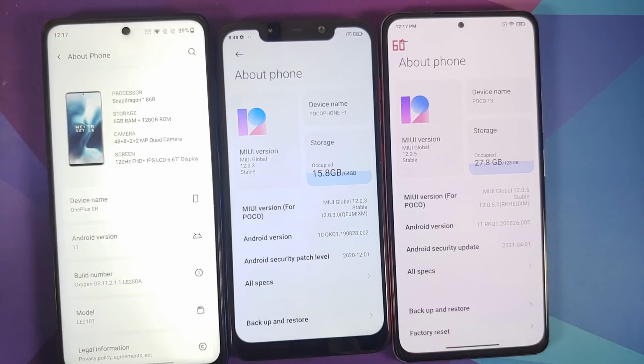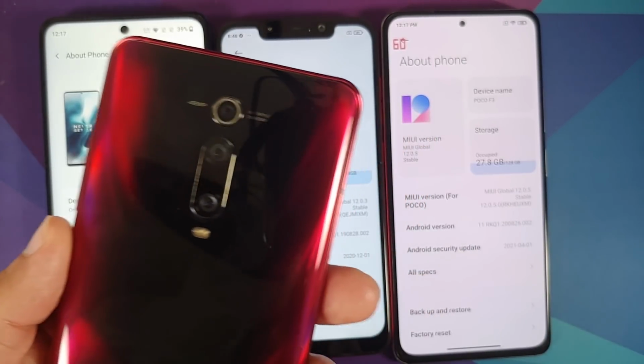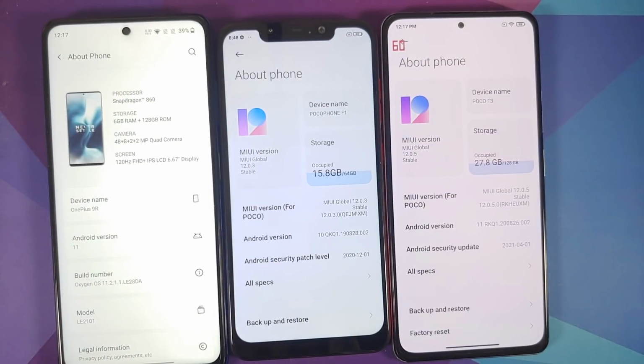Why? That, my dear friends, is because both these devices are using the Sony IMX582, which is the same sensor which you had on the Redmi K20 Pro. The camera quality on both of them is just average. It goes down as the natural light goes down.